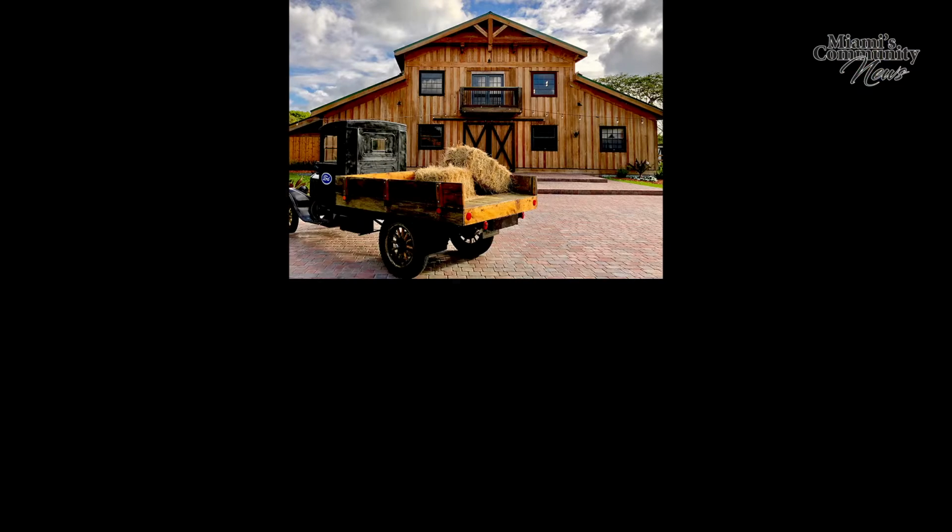That's our 1923 Ford farm truck. We call him Henry. That's his name. Does it work? We pull him around. Okay, good answer. He works. He works, yeah.